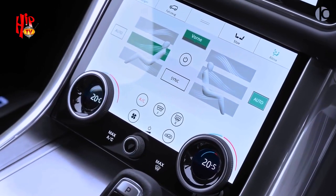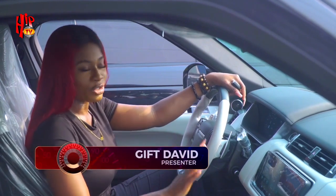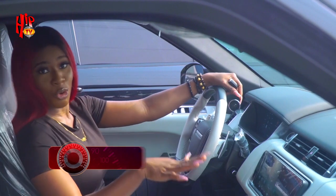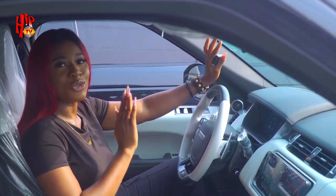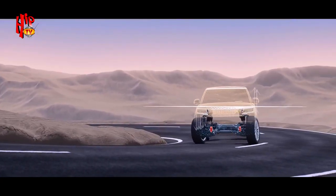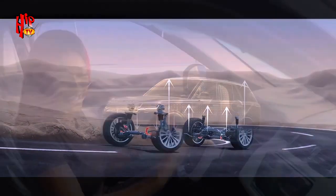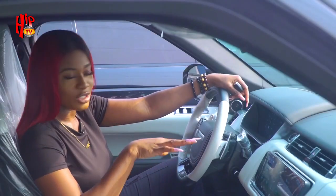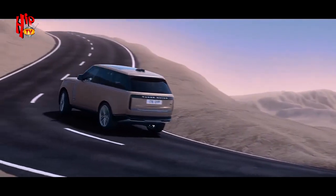These buttons right here are more or less called the driver's assist. And another amazing thing about this car is the eco function. When you're in traffic, this car on its own would switch to electric mode. It's not hybrid, it's just the electric function, what they call the electrical assist. It just switches, or if your fuel finishes on the road, just click on the eco button right here.